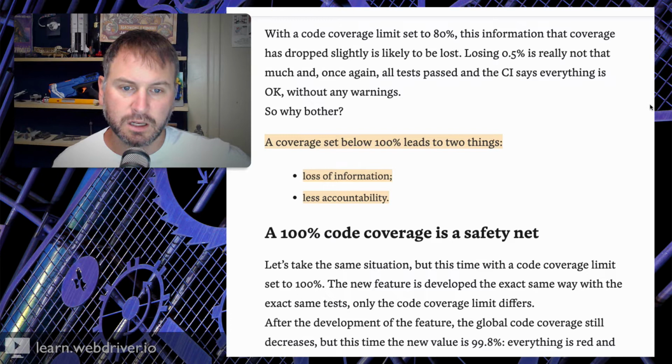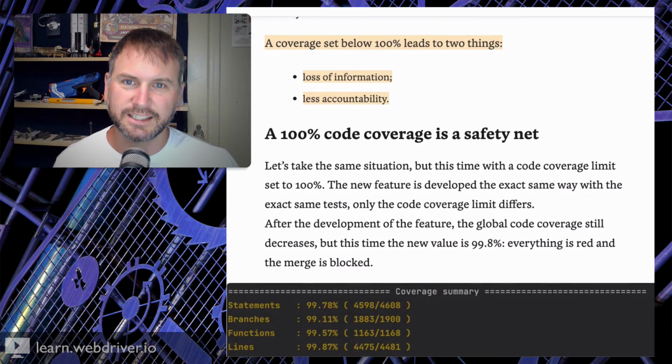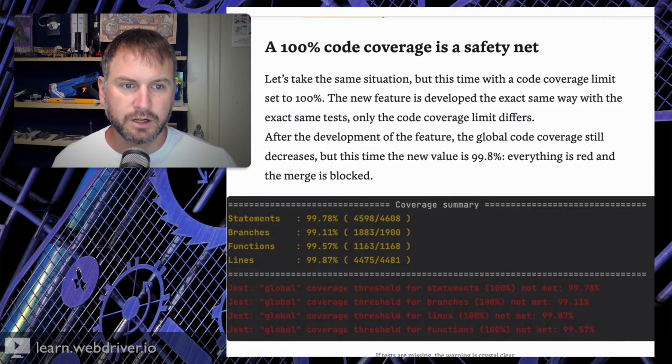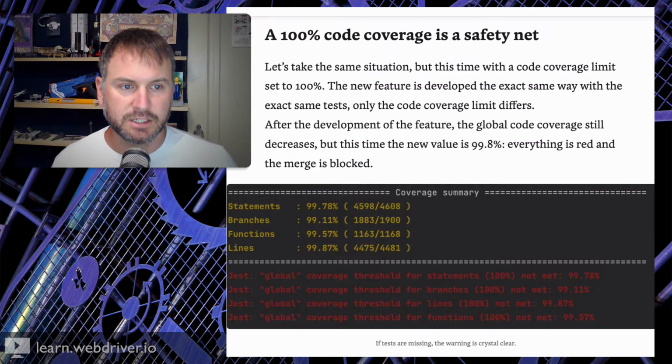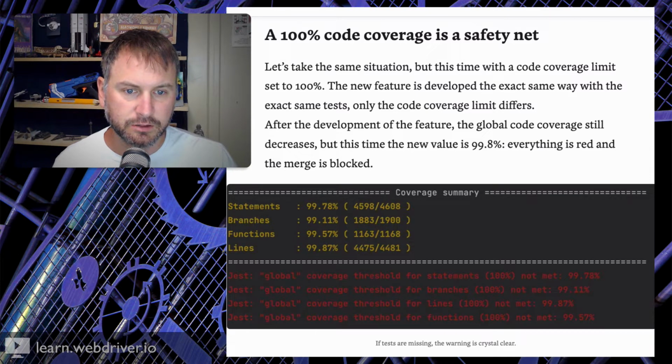So why bother? A coverage set below 100% leads to two things, loss of information and less accountability. That's a pretty good point. I will concede that's a very good point that when you start making arbitrary numbers, it's easy to blur the edges. 100% code coverage is a safety net. Let's take the same situation, but this time with code coverage limit set to 100%. The new feature is developed the exact same way with the exact same tests, only the code coverage limit differs. After the development of the feature, the global code coverage still decreases, but this time the new value is 99.8%.